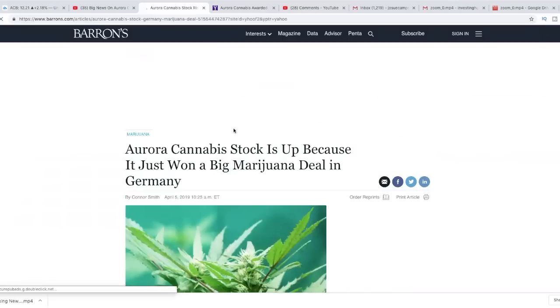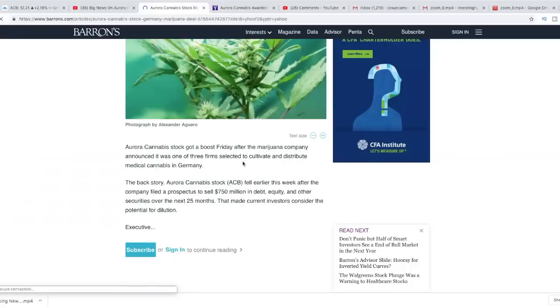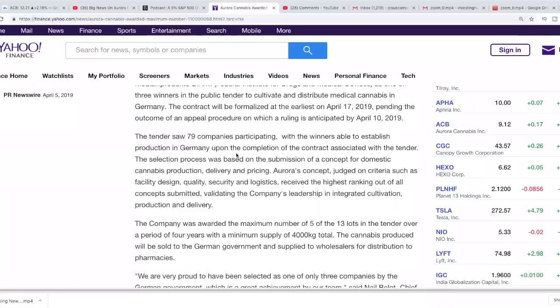Aurora Cannabis stock is up because it just won a big marijuana deal in Germany. The stock got a boost Friday after the marijuana company announced it was one of the 3 firms selected to cultivate and distribute medical cannabis in Germany. The company was awarded the maximum number of 5 of the 13 lots on a tender over a period of 4 years with a minimum supply of 4,000 kilograms total. It's not that much, but that is the minimum supply.